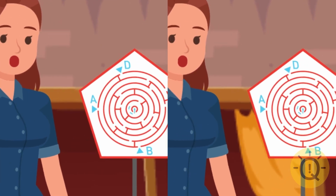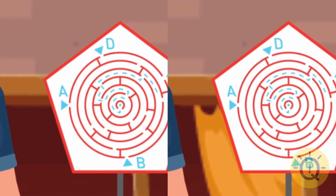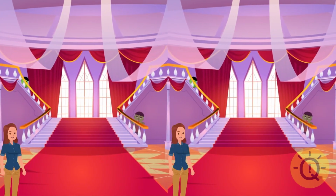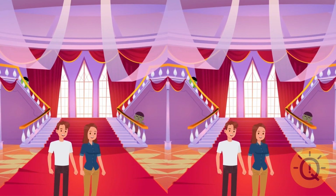It's way easier to untangle this maze if you start drawing from the final destination. They should take Route B. Finally, Kim and Theo find the castle. They enter the property and see a fancy living room. There are 6 zombies hiding in the living room. Can you spot them?